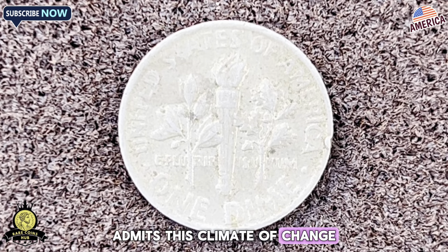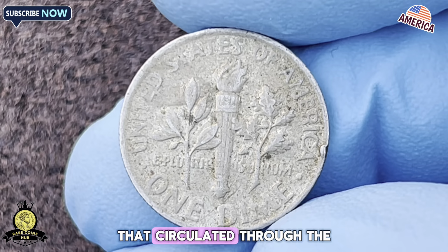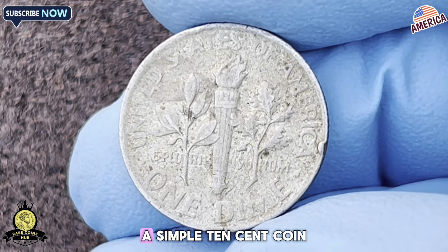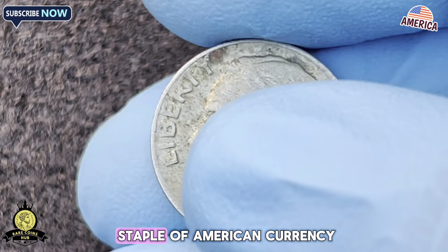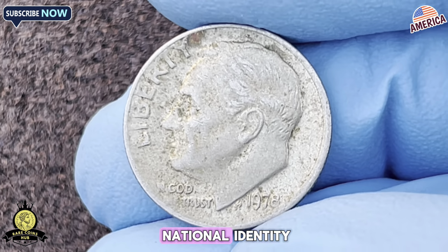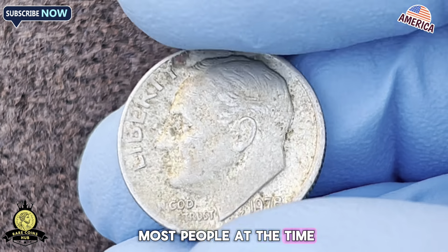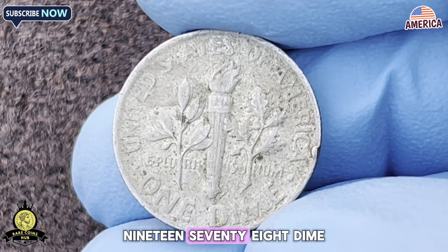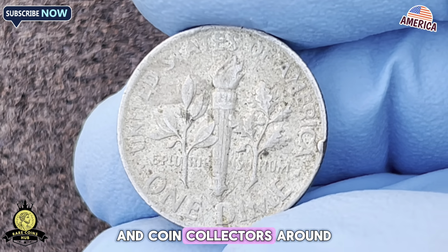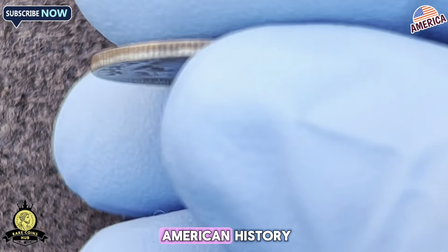Amidst this climate of change, the U.S. Mint continued its tradition of producing the coins that circulated through the hands of everyday Americans. The dime, a simple 10-cent coin that had been a staple of American currency for decades, was still very much a part of the national identity. And yet, unbeknownst to most people at the time, one particular 1978 dime would go on to captivate the attention of numismatists and coin collectors around the world, becoming a highly prized and valuable piece of American history.